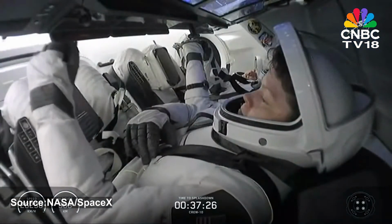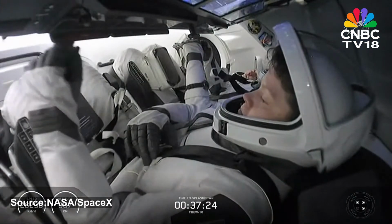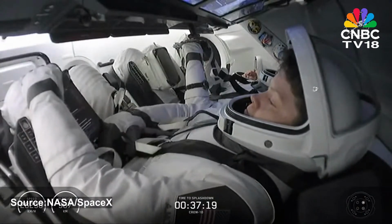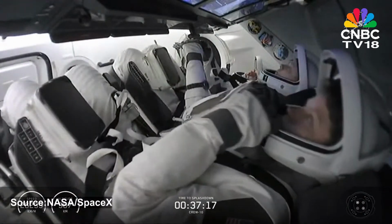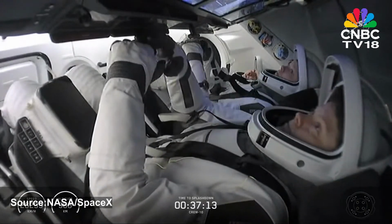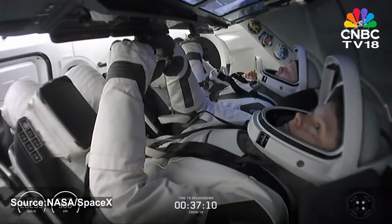The crew settled in and getting ready for their re-entry. We are coming up on completion of that deorbit burn, expected in less than a minute from now. We will wait for confirmation.